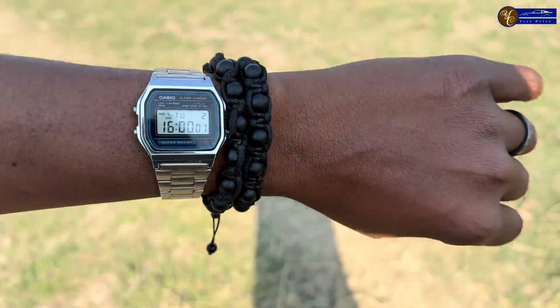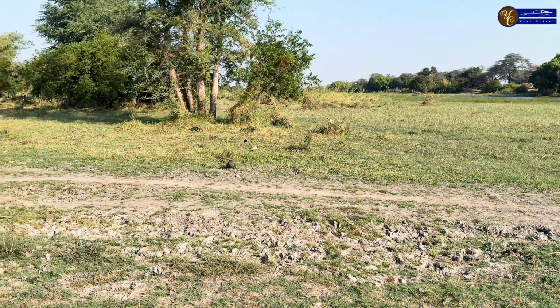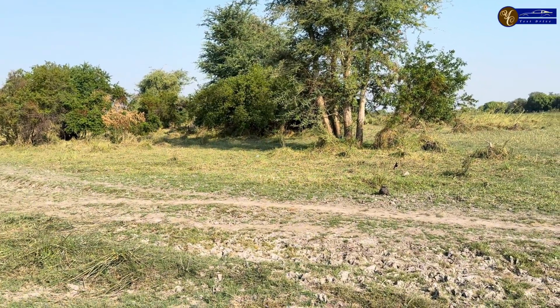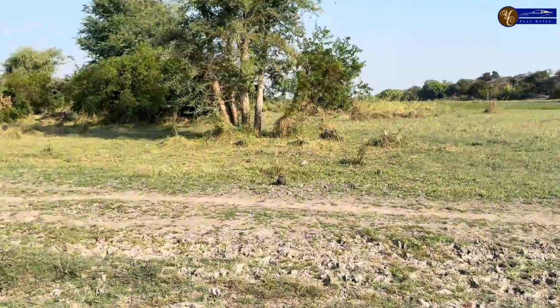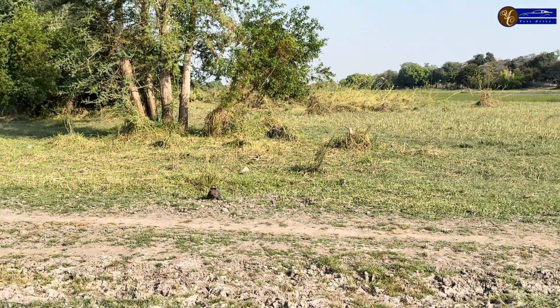So now, time is 16 hours. And we have, I don't know, how do you call Lukelekele in English? No one knows, apparently my uncles do not know how you call this bed in English. It's called Lukelekele. That one.